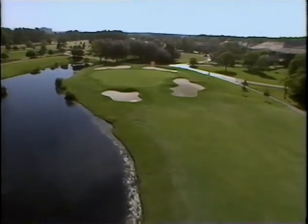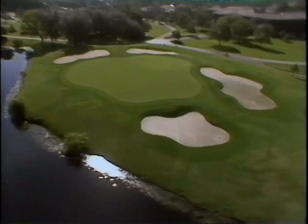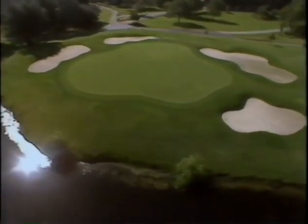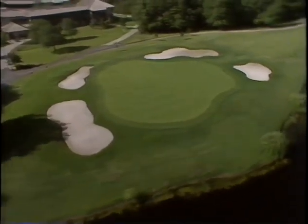The second shot now goes to a green that's guarded all around by bunkers and a lake on the left. The wind here is usually blowing against you, but it's a huge green. Ample room to hit the ball on.